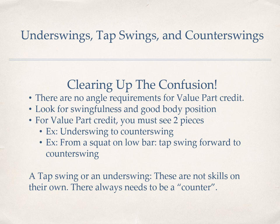There are no angle requirements, first of all, in order to get value part credit. We are looking for swingfulness, we're looking for good body position. And for value part credit, you're going to see two pieces. For example, if they do an underswing, you're going to see a counterswing, and that would be one A skill. If they're coming from a squat position on the low bar and they tap swing forward and then back counter swing, that would be one A skill. So a tap swing or an underswing, these skills are not value parts on their own. There needs to be that counter.